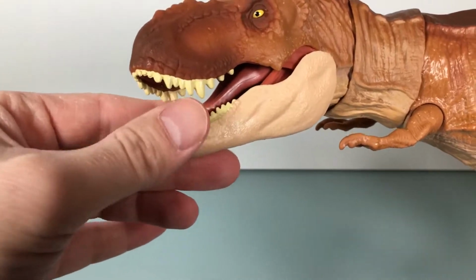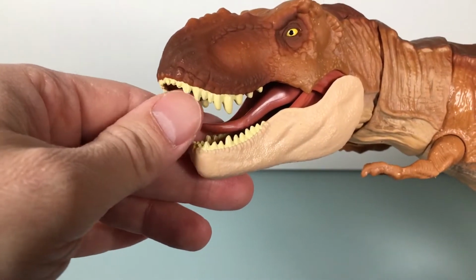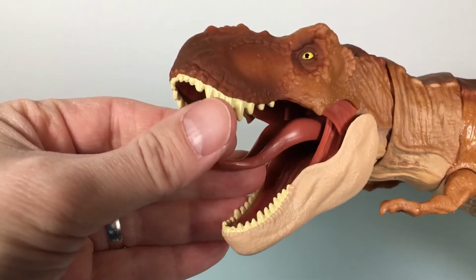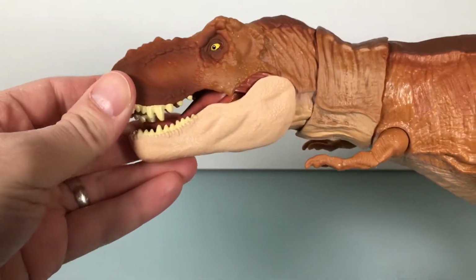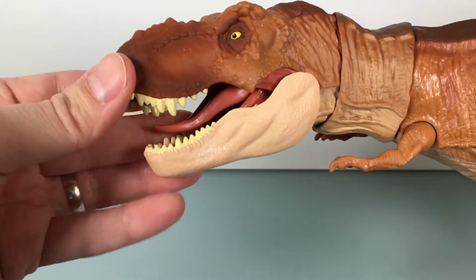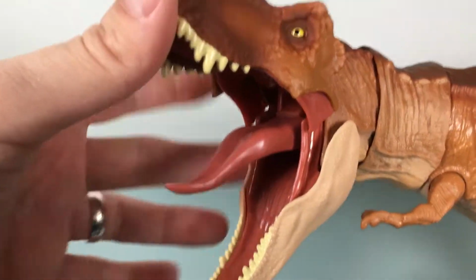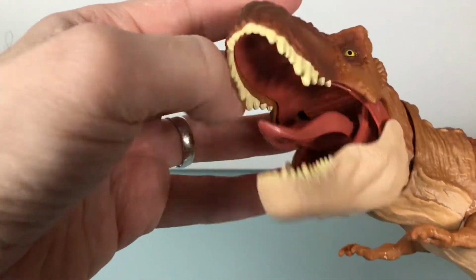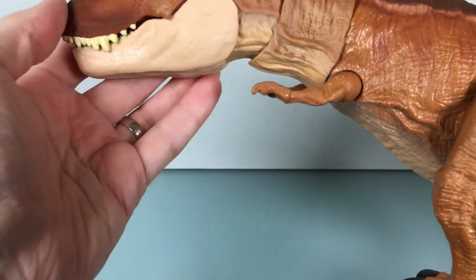You know, the teeth, kind of like the Indoraptor, are done in that beige, but I wish it was a little cleaner. It's not totally sloppy, but a little chunky, you know, a little more separation between the teeth would have been good. Maybe a little black in there. I don't know. Tongue and inside of the mouth are done pretty well overall. A good sculpt on the top of his mouth too. Very nice in the bottom. So really good there.